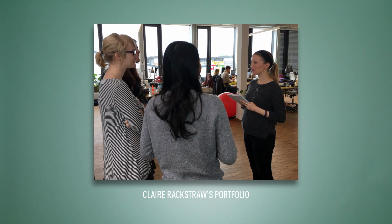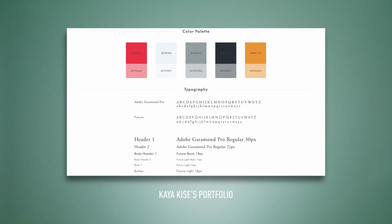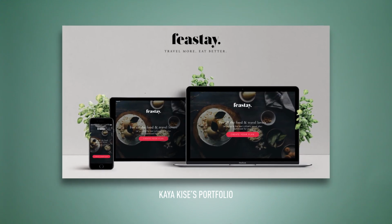If you want to focus on user research, emphasize that in the process and in your case studies. If you're also interested in UI design, then include color palettes and typography and final UI mocks. If you're not sure whether to include something, just ask yourself, how does this help tell my story? Is this relevant to the kinds of jobs I want to get hired for?